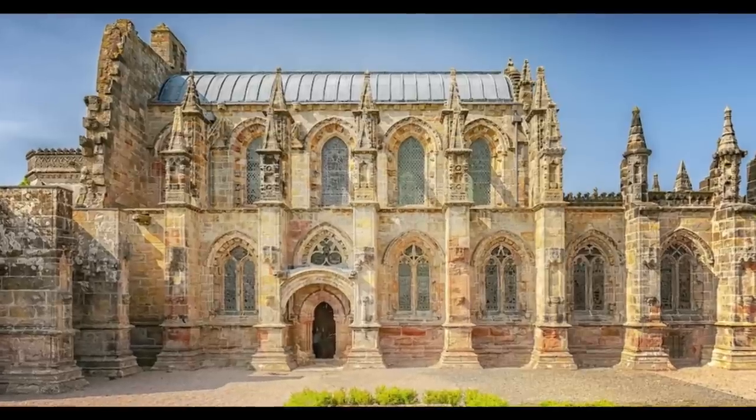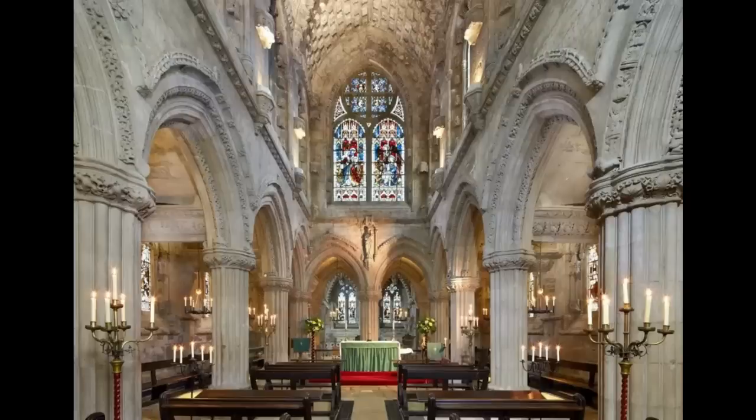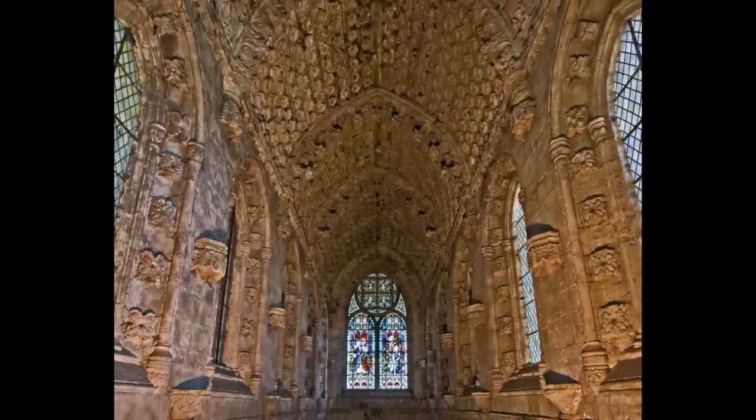And I wanted to have a look at Rosslyn Chapel today. And we're going to have a look at a little bit of the history, but that's not actually what I want to get into. There's a bit of a mystery inside this chapel. So let's get into it.